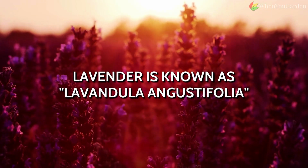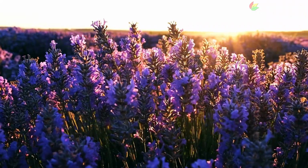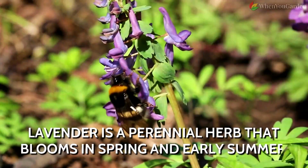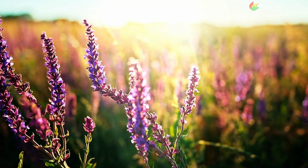Lavender is known as Lavandula angustifolia and is best grown in Mediterranean climates. Lavender is one of the top herbs to consider when attracting bees and other pollinators to your garden. Lavender is a perennial herb that blooms in spring and early summer. It's a great source of nectar for pollinating species.